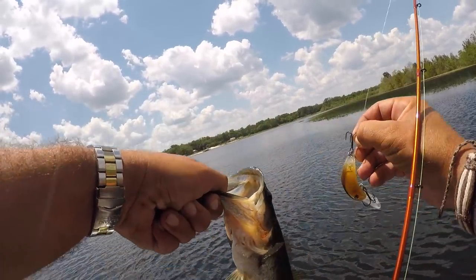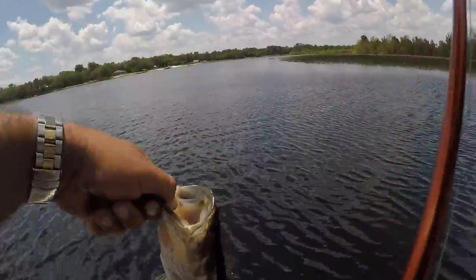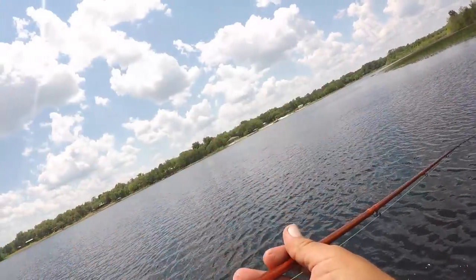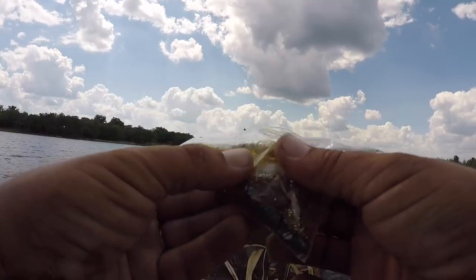Come on, there it is. The first one on the Australian crankbait. Awesome. I have a feeling we're going to get plenty of those today. Plenty of them. Let's move on to these crazy little soft plastics that Steven gave me here.